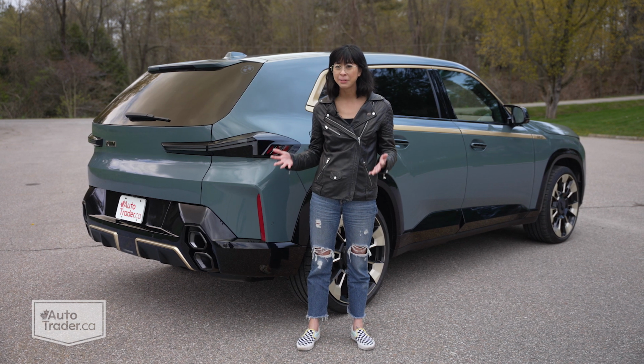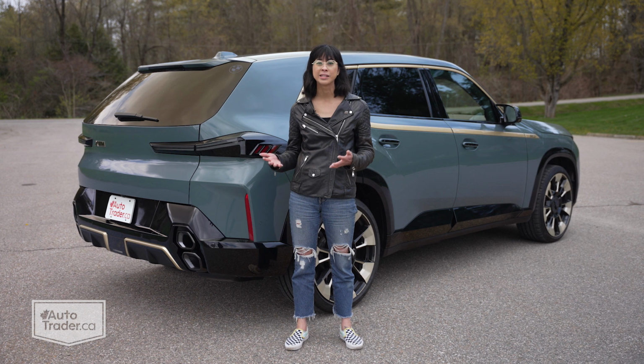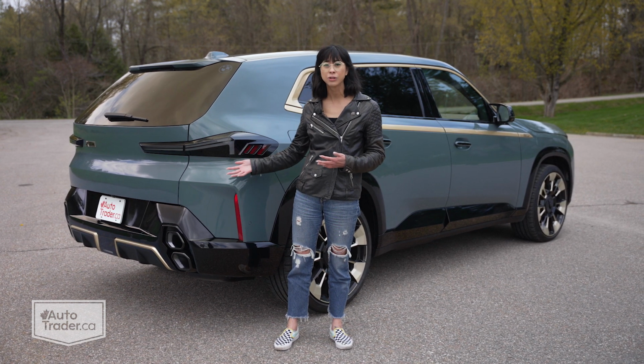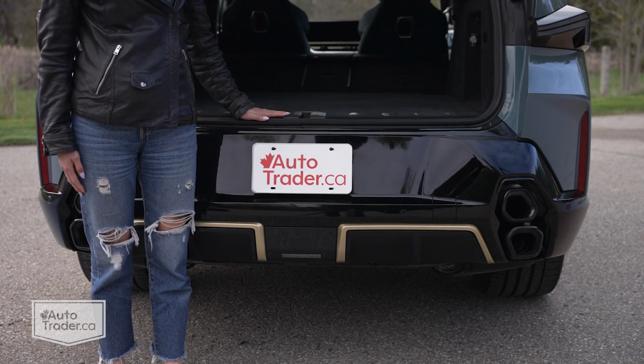If I had any complaints about that, it's that the seats fold manually, which kind of sucks considering how expensive this car is. And the other thing I don't like is that the lift over height in the trunk is very high, which means it takes more effort to load and unload. But let's get back on the road.